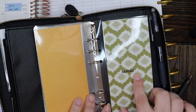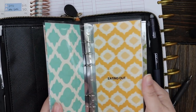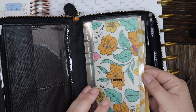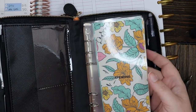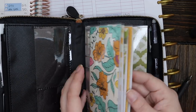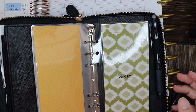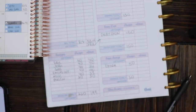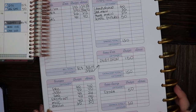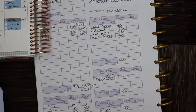The only other envelope I have here is a deposit envelope. If throughout the week I find that I want to use money from one of these categories, but I can't use cash for whatever reason, I'll either swipe my debit card or my credit card, and then I will take the cash out of these envelopes and stick it in the deposit envelope to be deposited back into the bank. That's how I do that. So that takes care of all of my cash envelopes. The rest of this is going to go super easy peasy because it's all as planned.